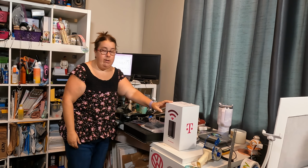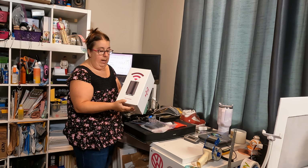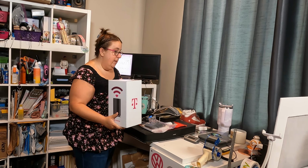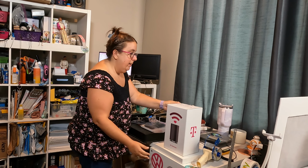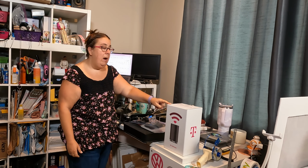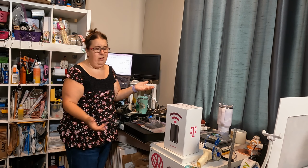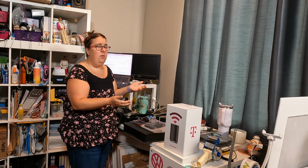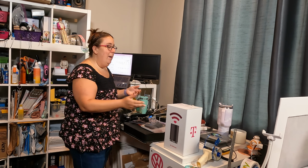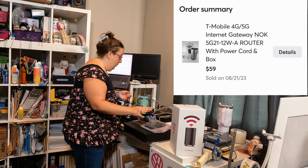I'll start with that Mercari sale just to get it out of the way. It was a T-Mobile internet router gateway thing. I picked this up at a yard sale for 10 bucks. He had a couple of them, but this is the only one that was complete with the power and all the stuff inside. So you want a 10 for both? No, thank you. I'll take the 10 for the one that actually is complete. And this guy sold for 60 bucks on Mercari. So happy to get that out.